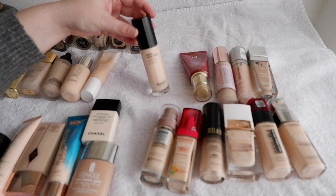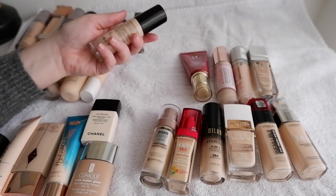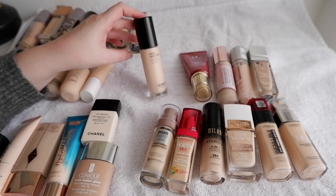The Kiko Milano Insta Moisture Foundation I want to keep around. Like the concealer, it really just surprised me. I never tried a Kiko Milano foundation before. What shade is this in? In 1R, which I believe is the lightest shade. But it had a good undertone for me, and I've only used it once or twice so far, so I definitely want to put this in a Shop My Stash at some point and try it more.